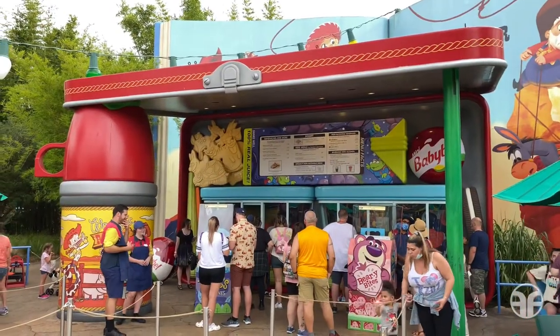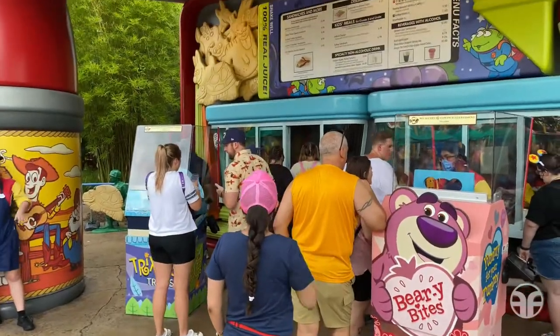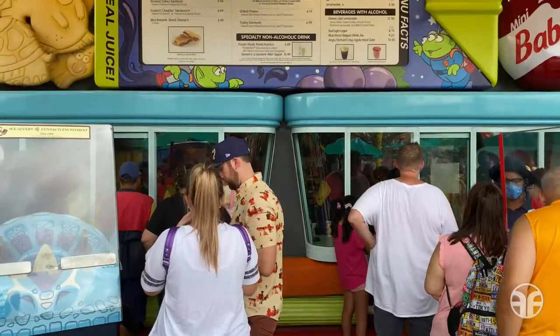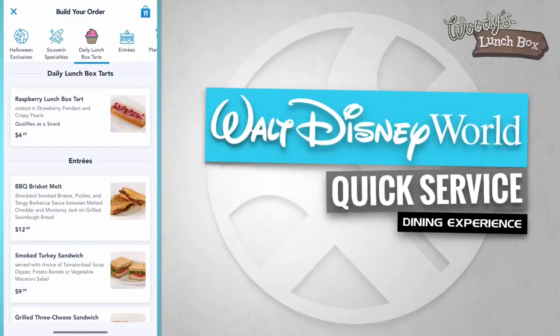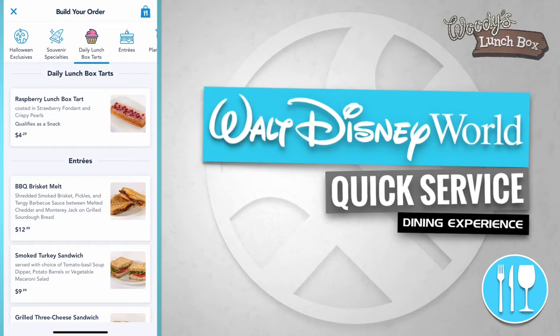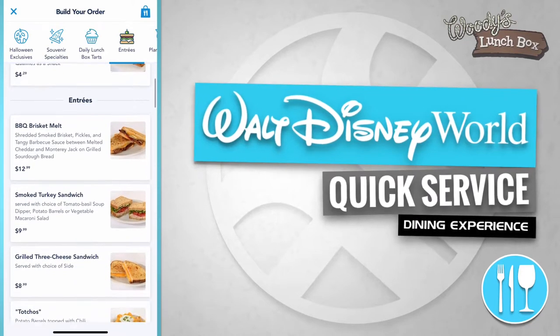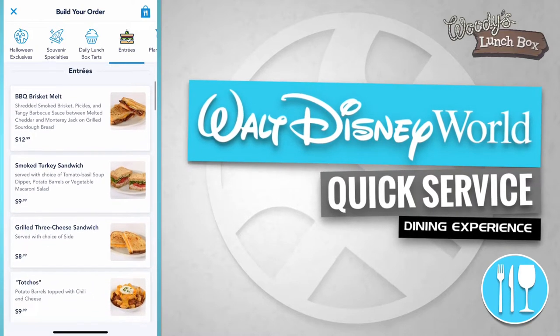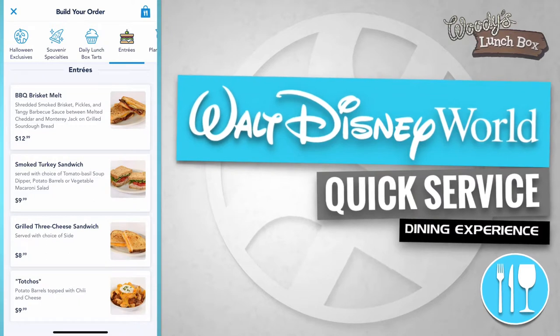Here's Woody's Lunchbox. Let's go in for a closer look. There's the ordering area. Let's see what's on the menu here. Woody's Lunchbox serves daily lunchbox tarts, like a raspberry lunchbox tart, and also some entrees, like a barbecue brisket melt, a smoked turkey sandwich, a grilled three cheese sandwich, and the popular tachos.